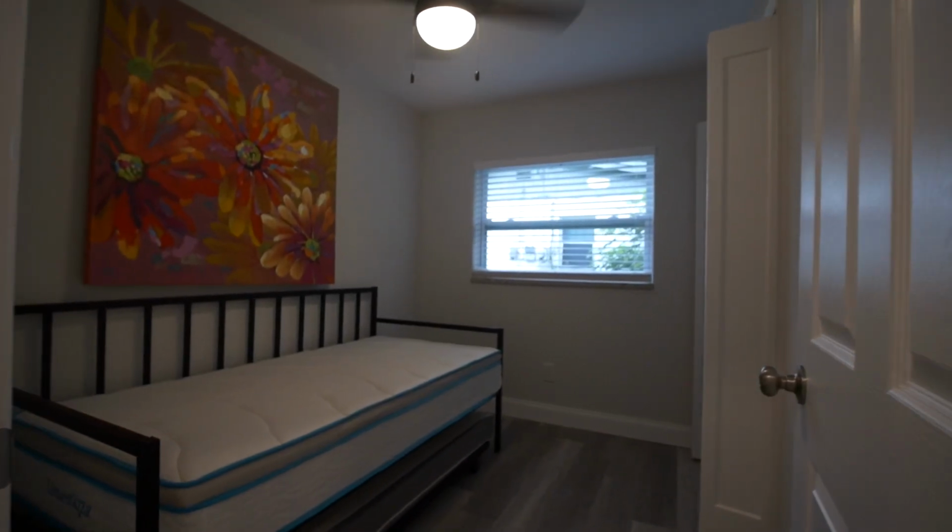So this bedroom wasn't changed much from a size standpoint. It was always pretty small.